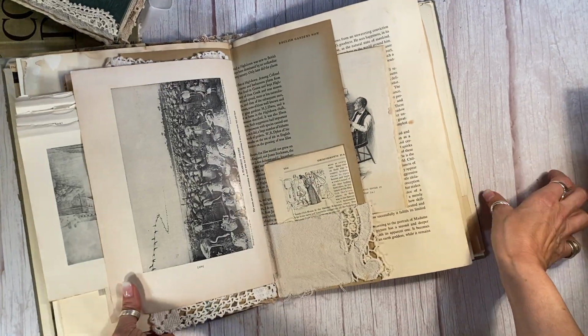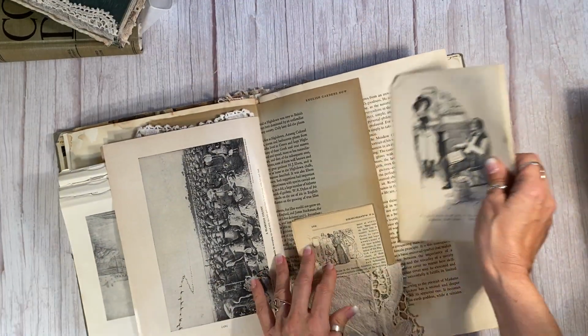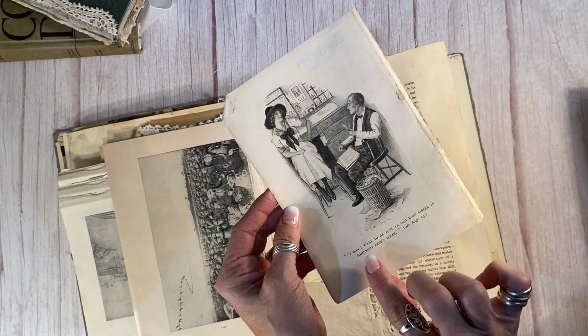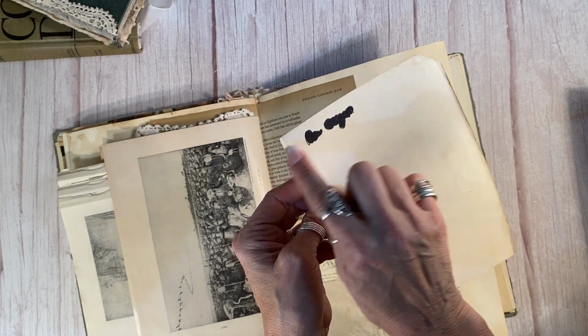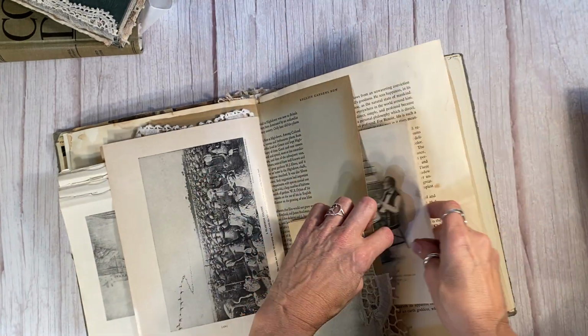And look at this plate of flamingos. Look how wonderful that is. Oh my gosh, I had so much fun making this. I can't even tell you. This is another plate from a book. Somebody had written on there and somebody else went and blacked it out. But it's fantastic. A little pocket there.